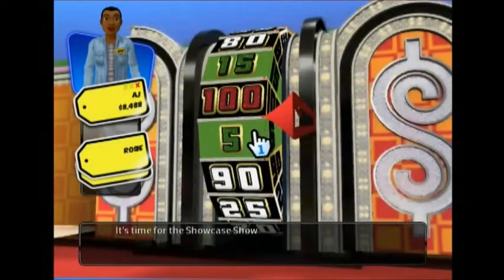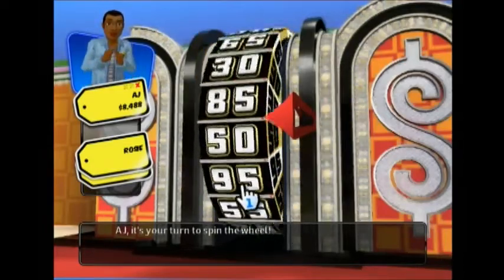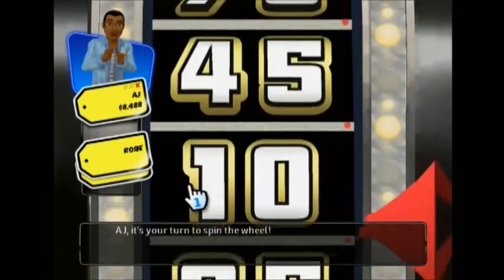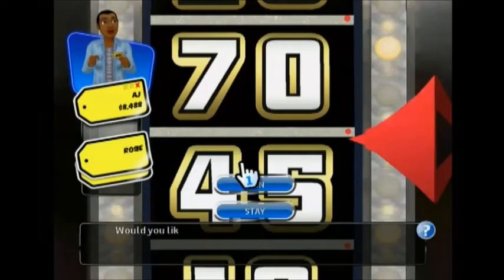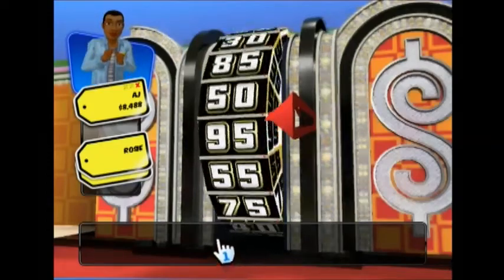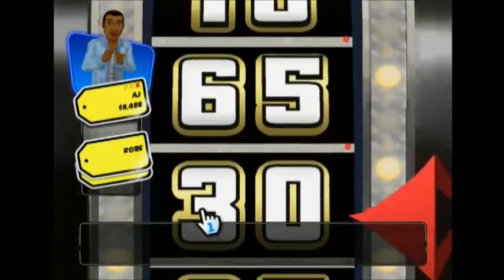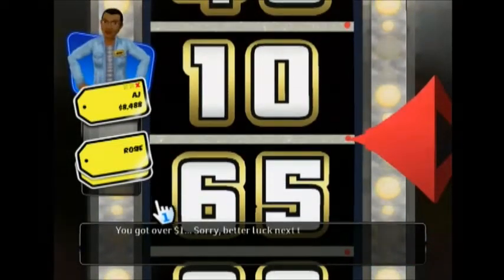It's time for the Showcase Showdown. It's your turn to spin the wheel. $45. Would you like to spin again? You went over $1. Sorry, better luck next time.